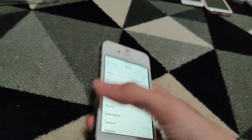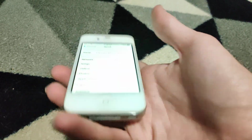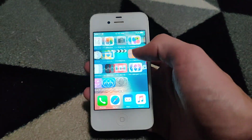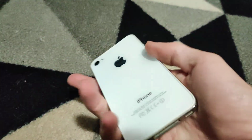Yeah, this thing was super dirty when I first got it, which, again, also isn't surprising. It still needs kind of a clean on the bottom. I don't like how dirty that is. I don't like having dirty phones. It just makes me uncomfortable. Yep, just another iPhone 4S to add to the pile. Many I have already.